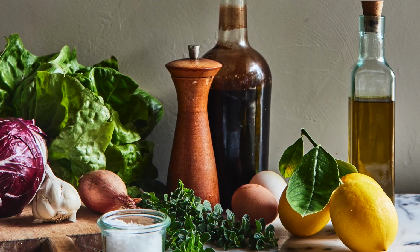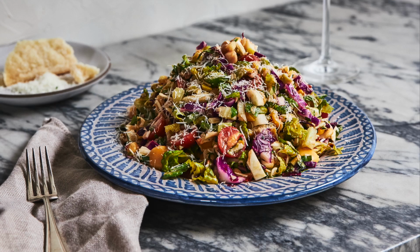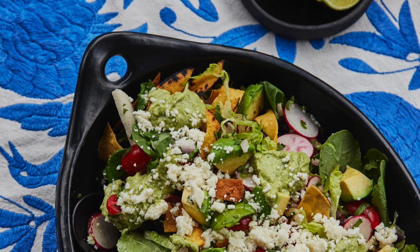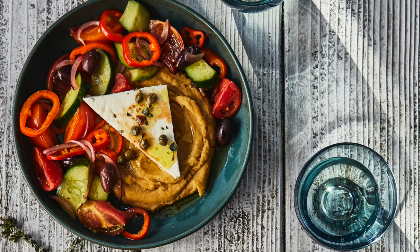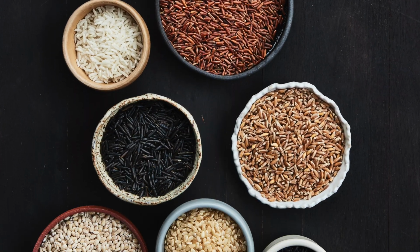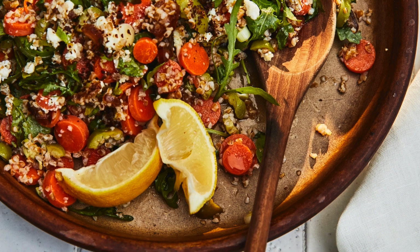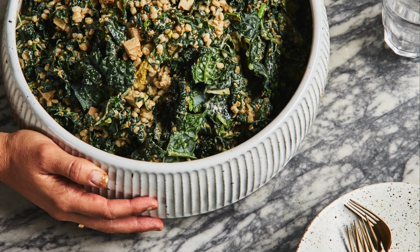The salads are separated into 7 categories. Classics that are loosely based on well-known salads like Caesar, Italian chopped, tostada salad, and Greek salad. There are salads with grains, and they feature grains like bulgur, barley, rice, farro, and freekeh.